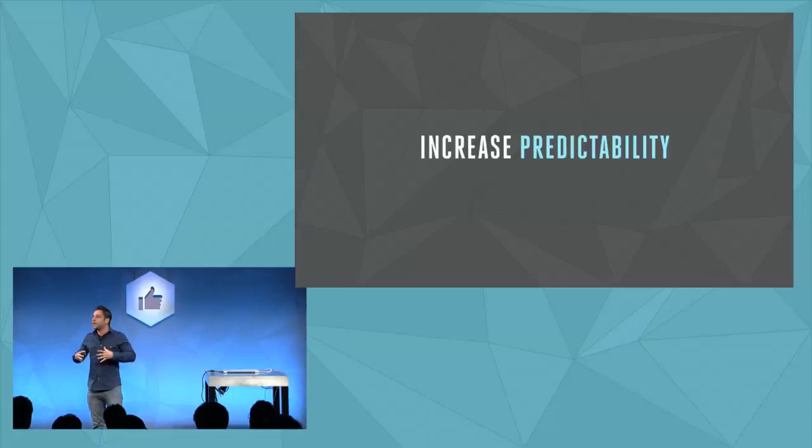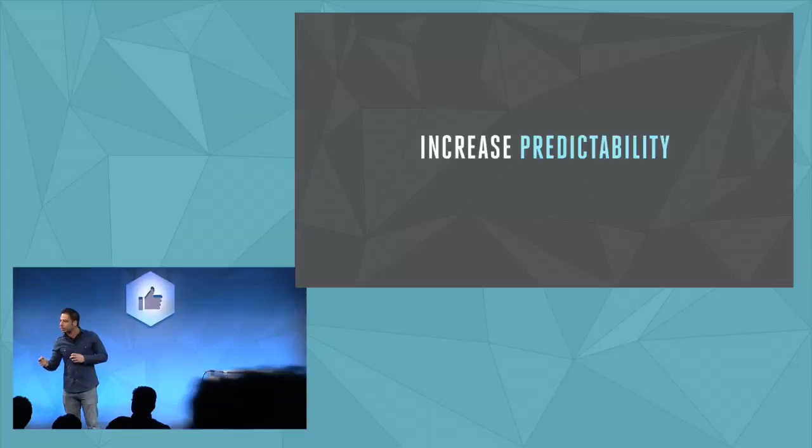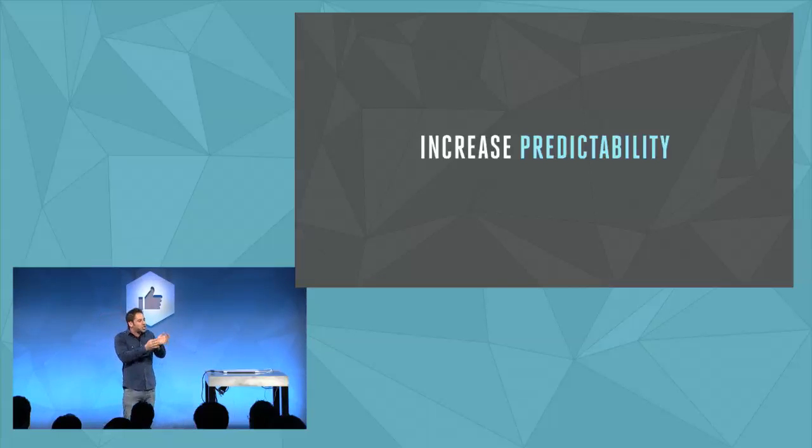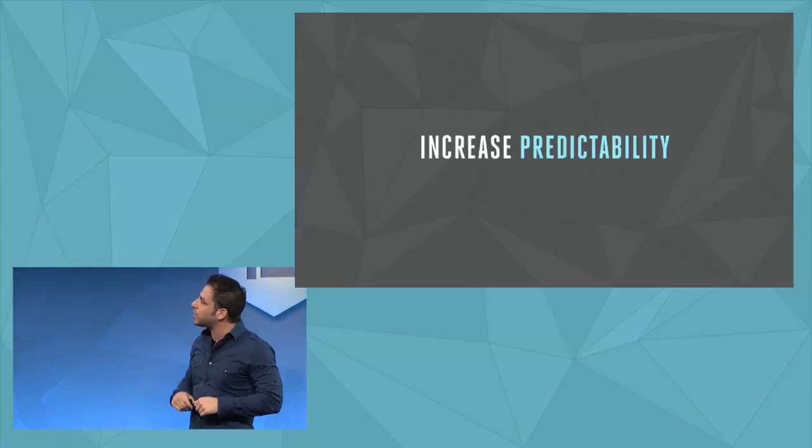What we thought is that if we can increase the predictability of our code base, we can make it so that a new engineer coming in can get up to speed really quickly and make changes more confidently, okay? We thought we'd be able to produce higher quality applications in less time by just structuring our code a little bit differently in a way that makes it more predictable. Okay, so this is what we're going to be talking about today.